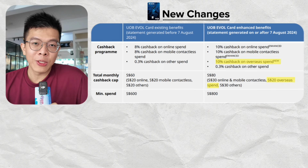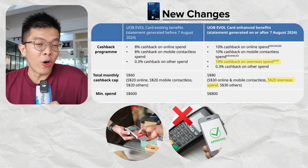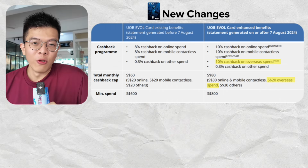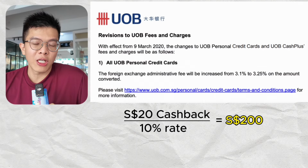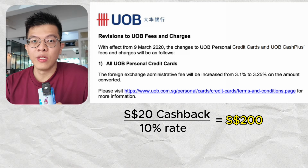Then the overseas cashback only refers to in-store payments, and not mobile contactless or online, because those are already in their own category. So it can only be in-store payment using the physical card. If we look at this overseas spend, $20 cashback on 10% means the optimal spend is only 200 Singapore dollars. But you have to remember that overseas, they will charge a foreign currency fee. For the bank, it is around 3.25%, excluding any kind of FX spread. So you have to add some adder into it.